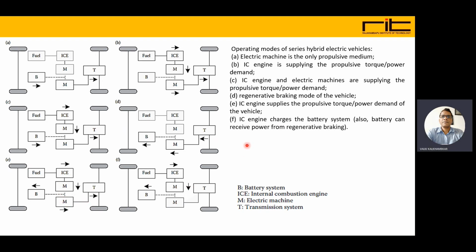And the last mode is the IC engine charges the battery system. Also, the battery can receive power from the regenerative braking. So the IC engine is charging in this way. Also, it can have the regenerative braking.